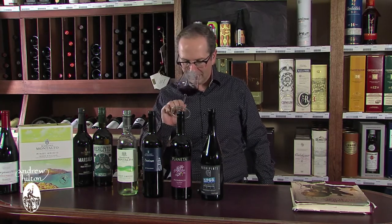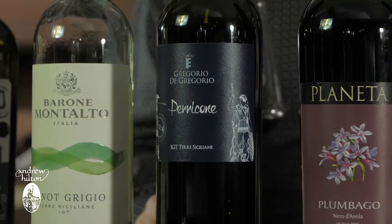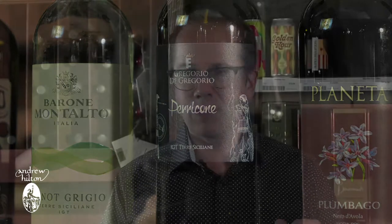Perricone is a grape variety that very nearly went extinct post-phylloxera. Now, we'll talk about phylloxera here very, very briefly. Between 1865 and about 1900, effectively every single grapevine in Western Europe died because of a vine louse, which was actually a nematode, that came over from North America in the soil.